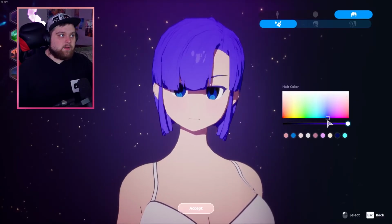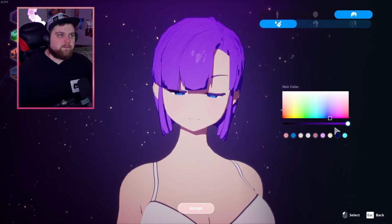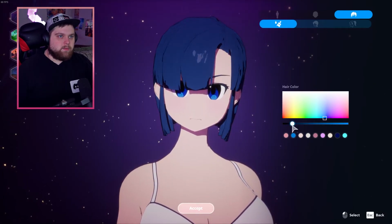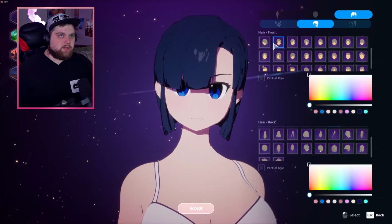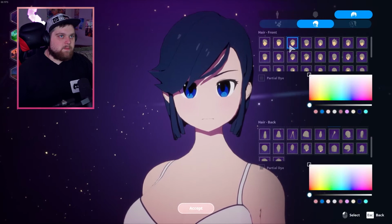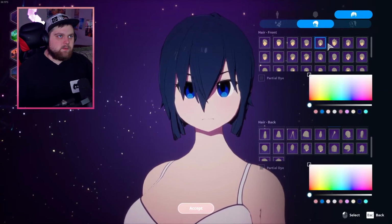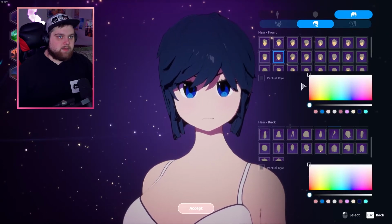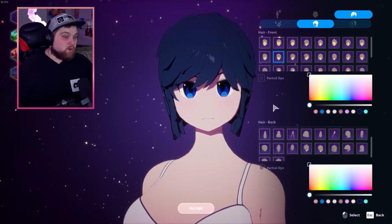As for hair color, her hair is kind of a darker blue. Probably bring that to blue more. I would say that's actually pretty close to it. For the front side, I would actually go with something like, probably swerve this the opposite way, maybe? Can we get something going the opposite way? I think that's probably the closest to where we are going to get with it.